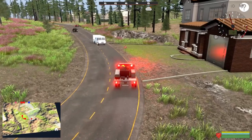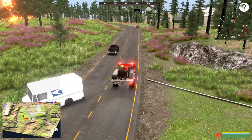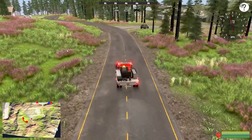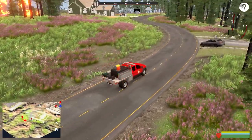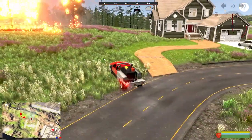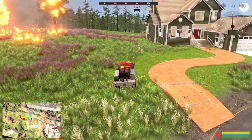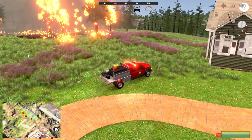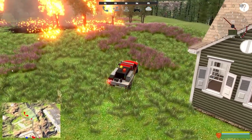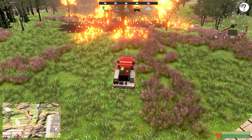All right, what do we got? We got this subdivision up here. I know it has hydrants, so we could use that as an option. Let's get on up here and see what we have. All right, so the fire's threatening this house here. We're going to have to see about protecting it, maybe. We're going to get on up here. Wow, this terrain is really, really rough. Let's get up here and see if we can do something real fast.